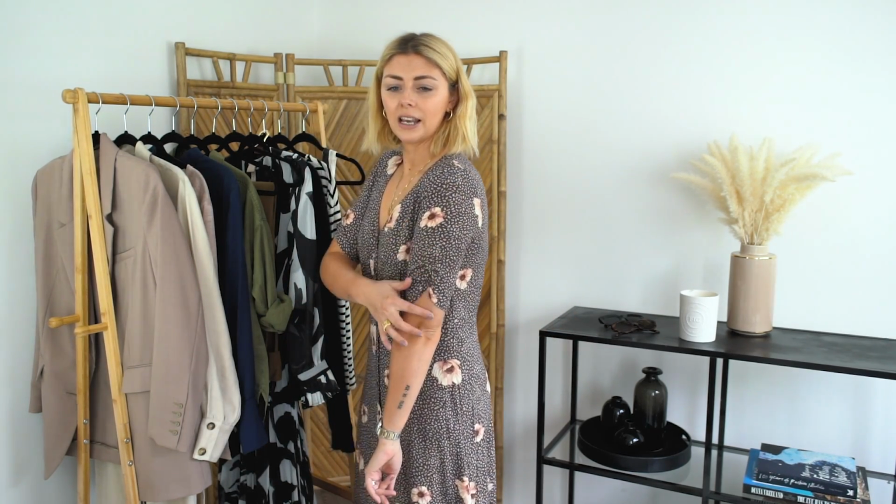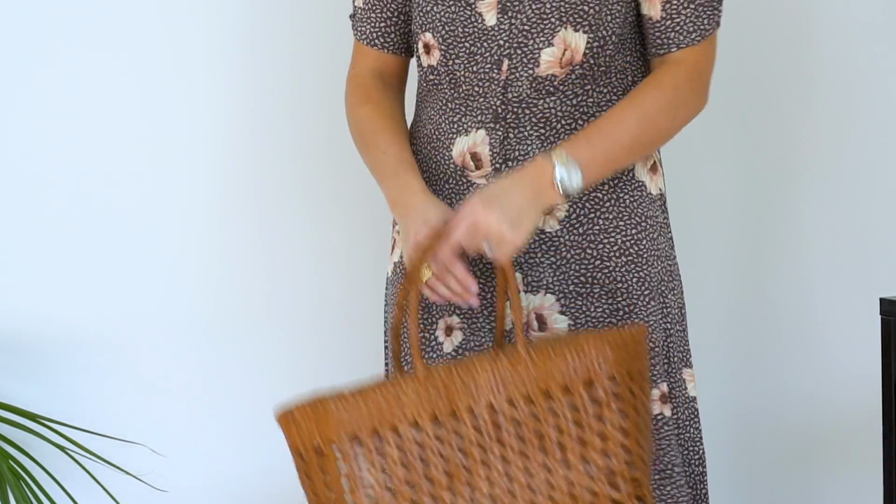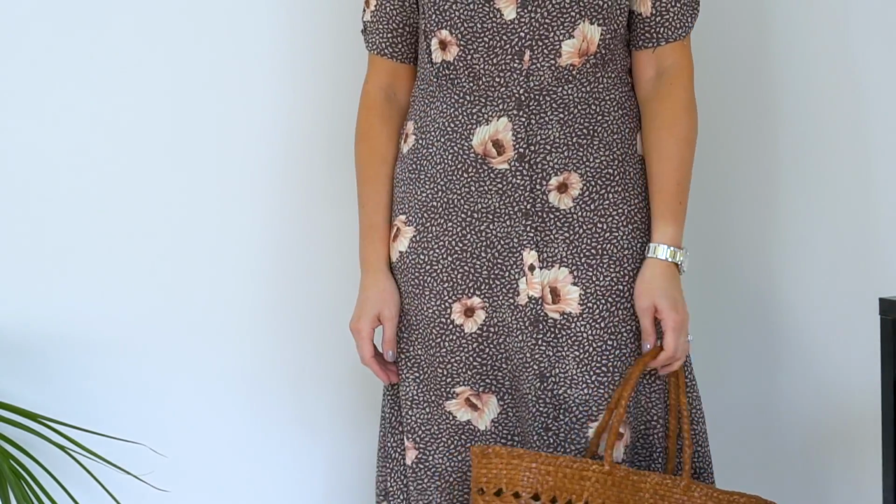We've got a little bit of detail, a little bit of ruching on the sleeve there. Sleeves are a good length as well if, like me, you're not particularly a big fan of getting your arms out. And then we've got button up all the way down the front and this V-neck.